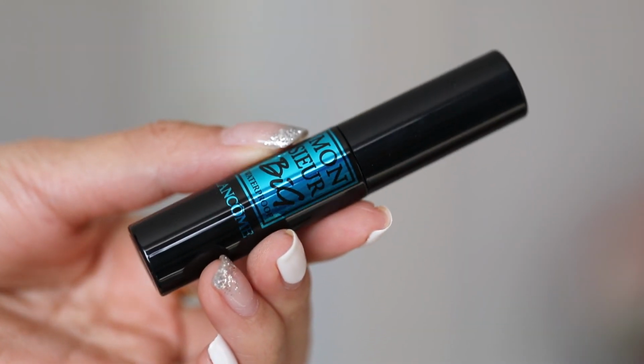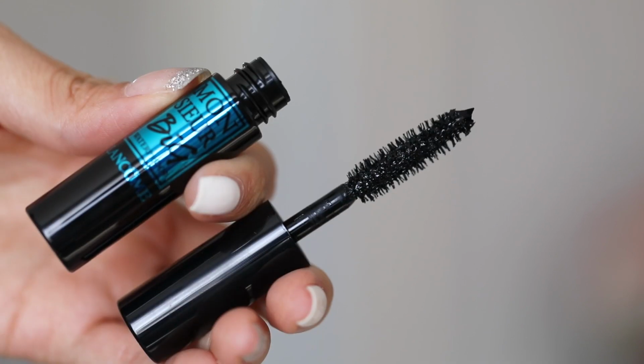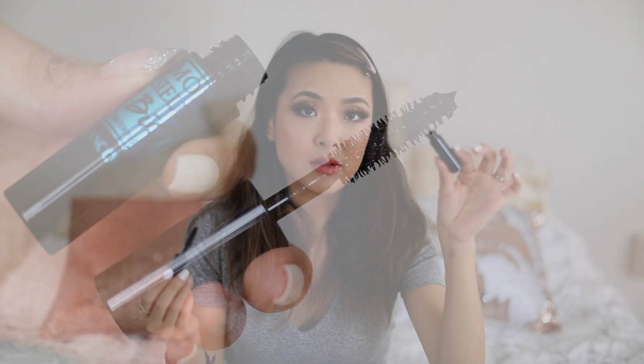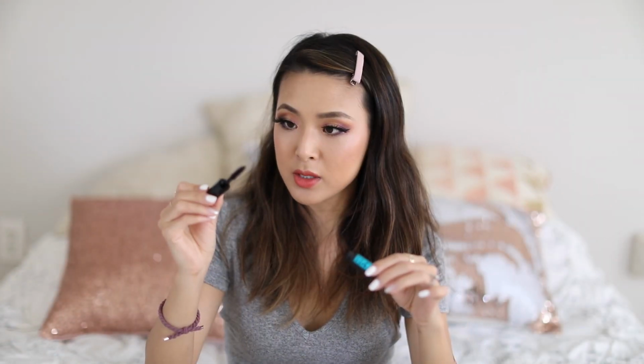Let's open it up and see what it looks like. It has just as large of a brush as the regular version, so it is a full-size brush in a little mini container. Regular bristles, they're not silicone, they're typical bristles, and it looks like it's even all the way around and slightly tapered at the tip. Will it pass the Asian lash test? I'ma test you out. We shall see.